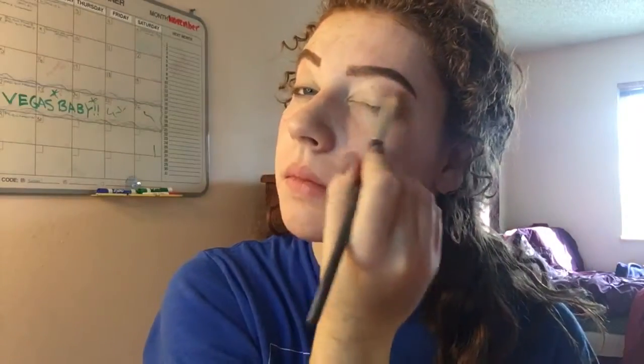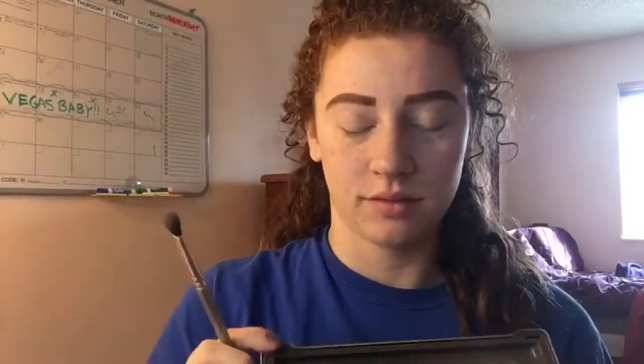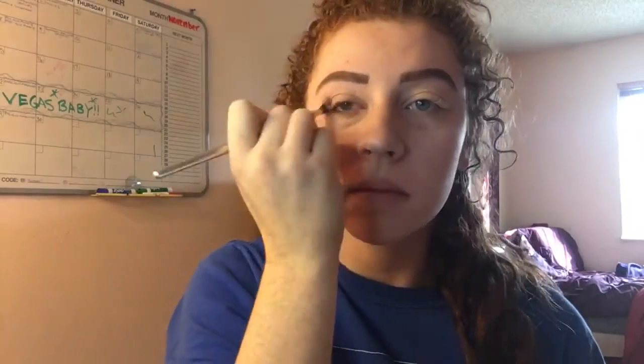So I'm going to take Booty Call and put that all over my lid. I really do like how the white looks with, yesterday I used more of a yellow tone because it was more of a warm tone look, but today I used more of a white. Next up, I'm going to take Tease, which is a very taupey purple, and put that in my crease with windshield wiper motions.